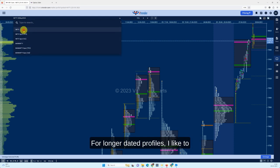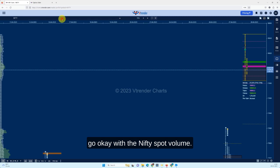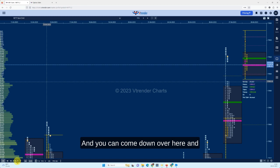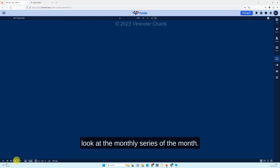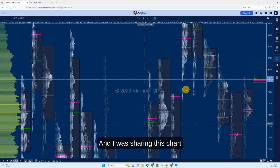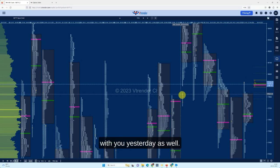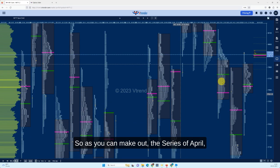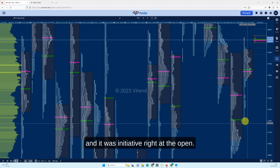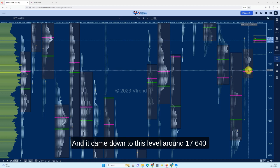So always, for longer dated profiles, I like to go with the Nifty spot volume, and you can come down over here and look at the monthly series. So these are all monthly profiles, and I was sharing this chart with you yesterday as well. As you can make out, the series of April, which started off this VWAP of the month of March, was initiative right at the open, and it came down to this level around 17,640.